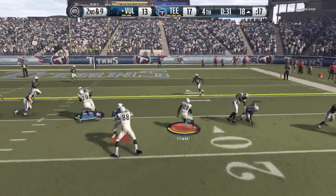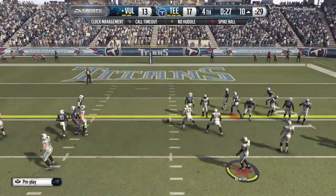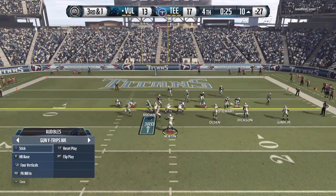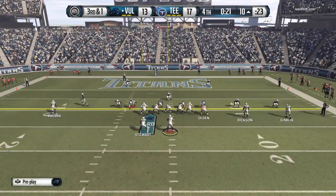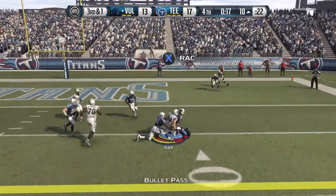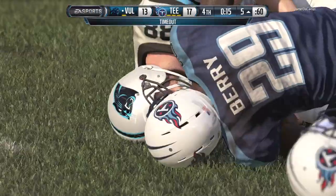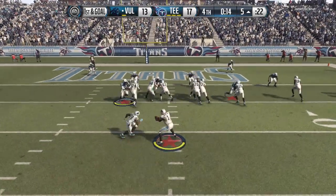We run the ball here with Stewart. We're still running it, and we're still fighting for yardage, almost getting the 1st down here. Clock is of the essence, so we're going to call hurry up. We're going to go passing, not take a shot for the end zone exactly. We're looking for Greg Olsen on 3rd down and 1, a reliable target. Newton looking, and we got Olsen, and Olsen takes it to the 5-yard line. We call our 2nd timeout, 15 seconds left, looking to catch him off guard.